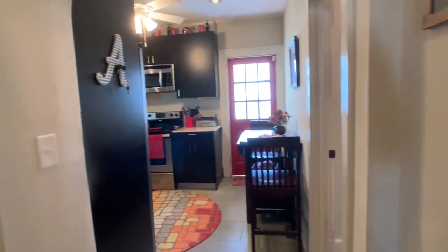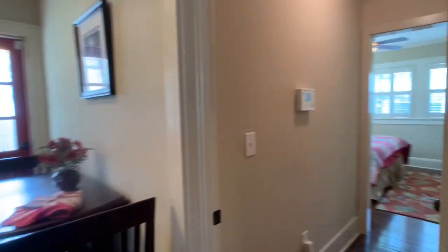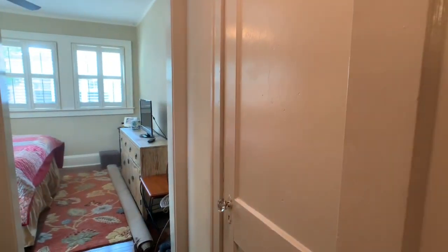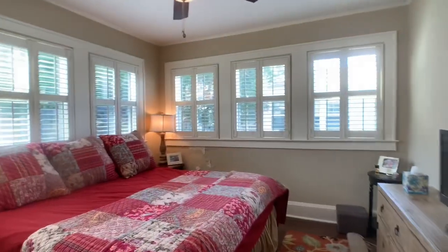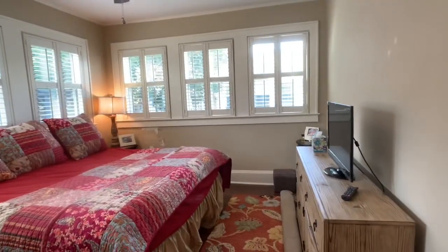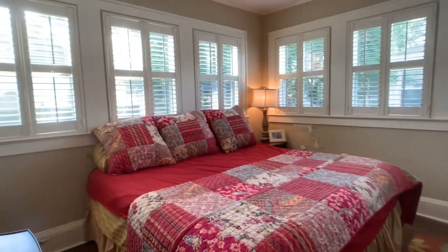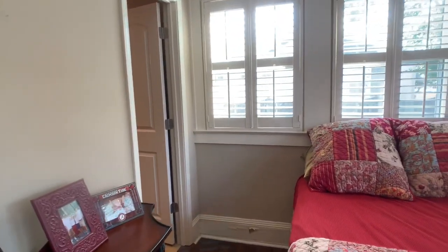All right, we'll head back into the kitchen area, and then to our right is the master area, master bedroom. On the right, walk-in closet. Good sized bedroom, lots of windows, as you can see, plantation shutters. You can see in the background, some of the plaster had some issues. It will all be repainted prior to the next tenant.